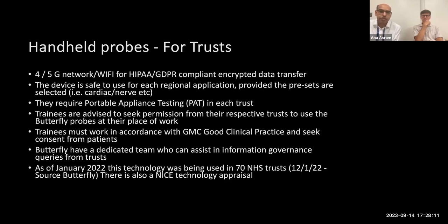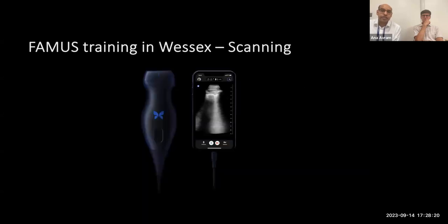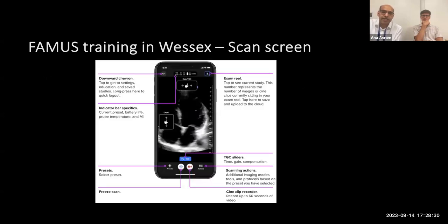The figure that we have from January 2022 is that the Butterfly probes were being used in 70 trusts throughout the UK. This is a probe next to one of just a smartphone, and it's just connected by a lead. It's very easy to change the preset, so you can change it to do an echo or a lung ultrasound or a bladder scan or an abdominal scan just by clicking down at a box on the left bottom there.